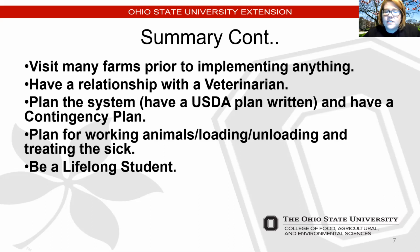You can plan your system, have a USDA plan written, and have a contingency plan in place, because we're going to want to plan on working with animals: loading, unloading, treating them when they're sick. That's where the facilities come in handy. And the one thing to remember is to be a lifelong student. We learn something new every single day. Everybody's an expert in different things. Nobody's an expert in every single thing. So don't ever feel like you can never learn something else, because you can.